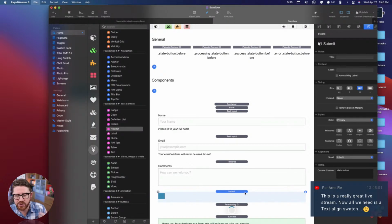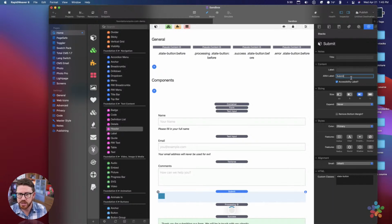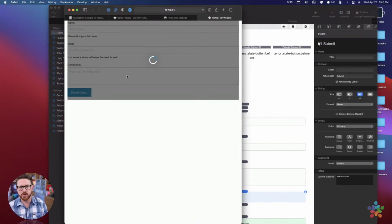Now for accessibility, having no label on your button is horrible. But luckily, we already had the ability to provide an accessibility label, so we can set the submit label for accessible content, so that accessible users actually have a proper label for the button. Okay? And there we go. We now have the best of both worlds. We have this dynamic changing button that will give visual feedback to users with the state of the form. And then for accessibility, we can still have our submit label. So yeah, that's a really cool option. I really like this. I thought it was a really clever implementation. And I hope you guys enjoy it too.